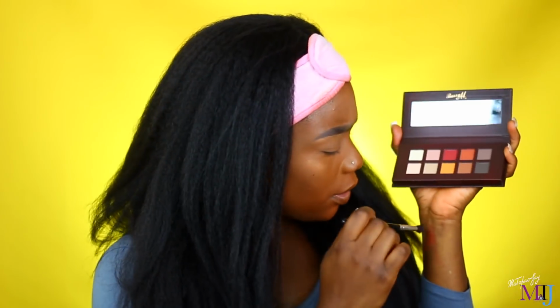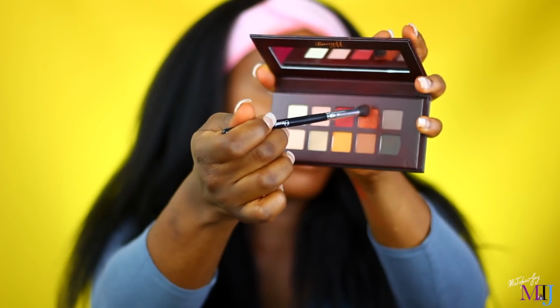Okay, it does have a little bit of pigment to it, which is not bad. So I'm just gonna go into the shade right here. This is a brown shade. It has a little bit of a red undertone to it as well, so I'm just gonna grab that. I literally just tried to grab it from my arm. That's hilarious. There's a fair bit of kickback when you put the brush in it, but it's fine.